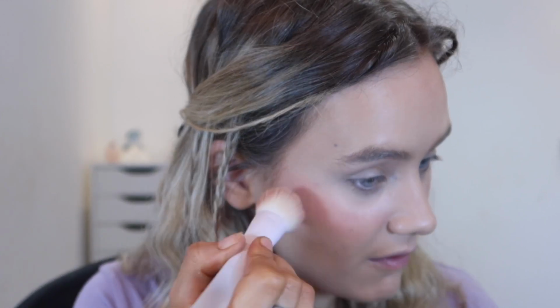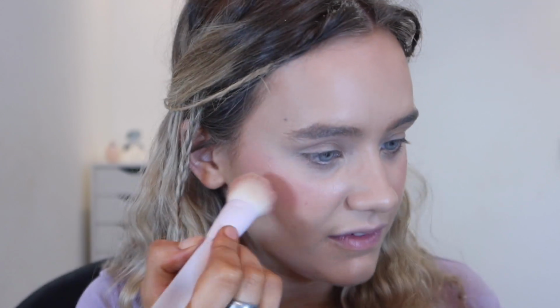Let's see what it looks like trying it straight on my brush to my face, because I feel like that might be the best way to apply this. Because it's all trial and error. Oh yeah, that is definitely the way to apply this product.